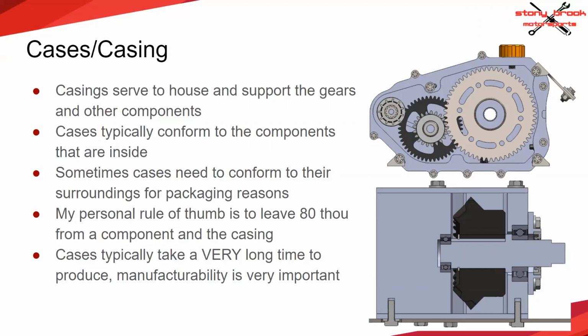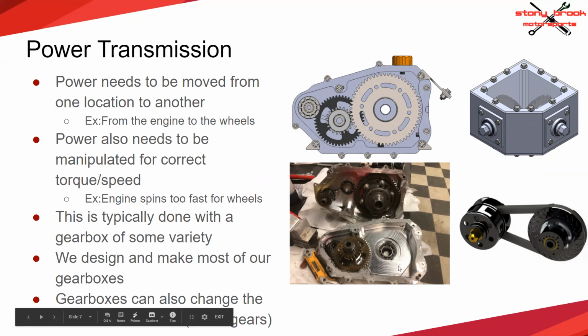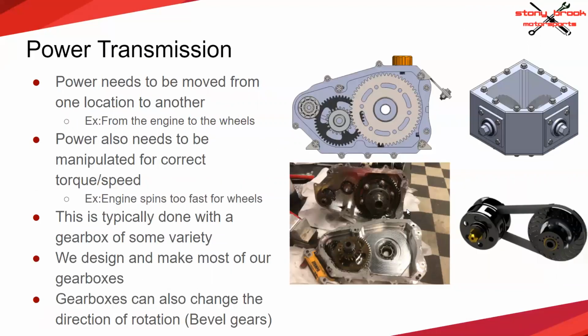Also, these cases are very, very extensive in production. Like the picture on the top. You can find the casing over here, you can see these lines, and that's where the end mill on our CNC just went around and cleared this entire area out. This started as one giant block of aluminum. It took us about a month or so to make. It's very, very long.